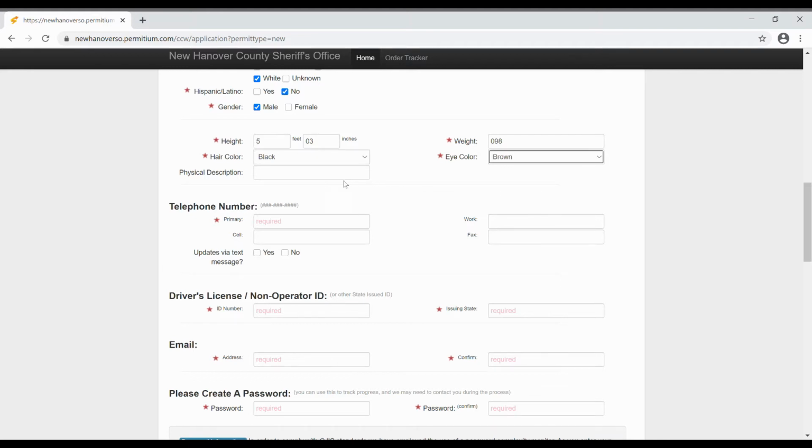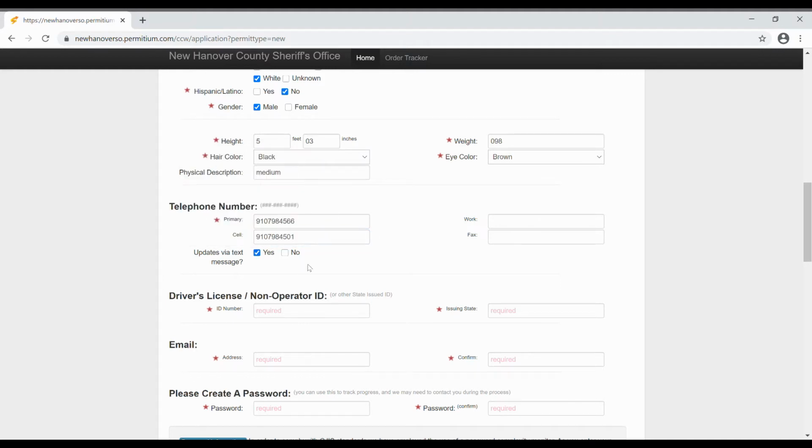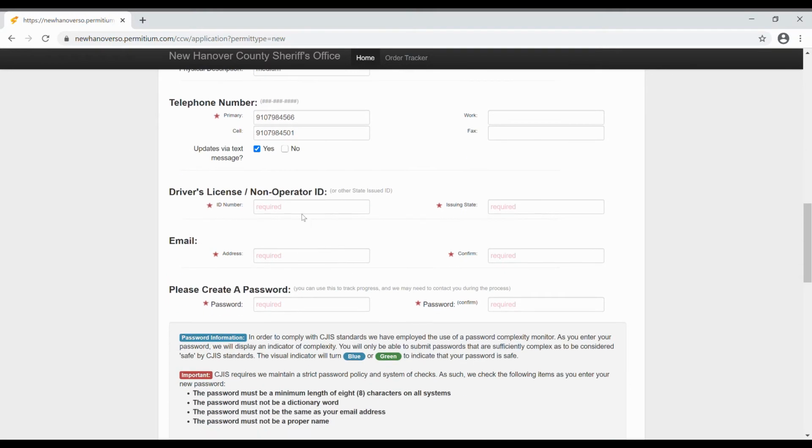For physical description, it's asking whether or not you're small, medium, or large. Fill that out appropriately. For your telephone number, it asks your primary phone number, and it asks for a cell phone number. Next, it asks for you to check the box for text messages or not. You will fill that out, and then you'll put your driver's license in.